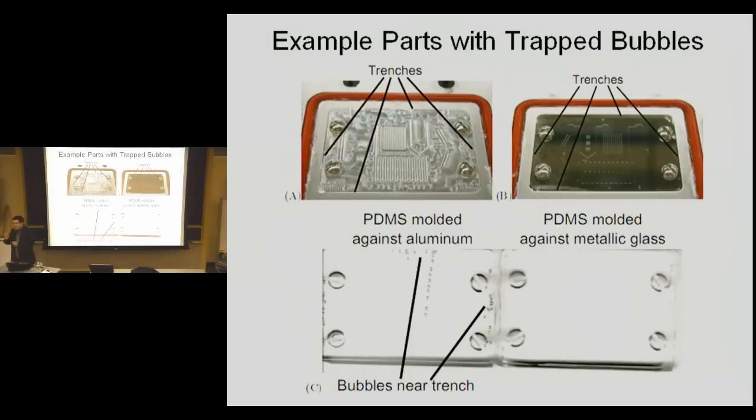What I'll say is we haven't necessarily done a detailed set of experiments to get exactly these results, but what we've noticed in practice is that sometimes you do need to spin a little bit longer. And what I'll show you right now is it appears to be because bubbles get trapped in a given location, or they get trapped in a crevice.